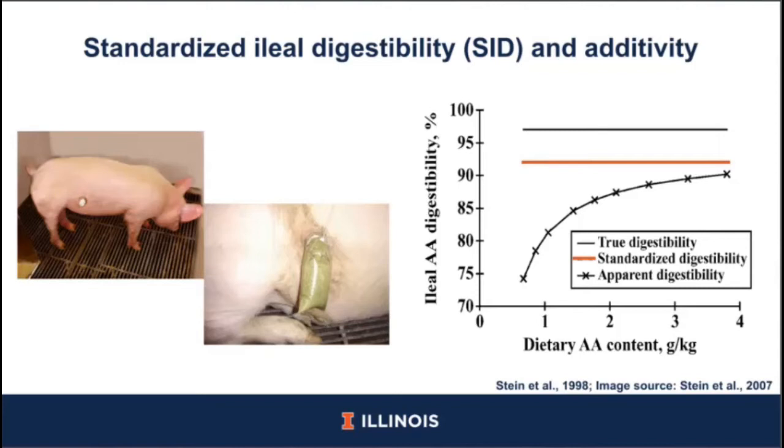Taking a look at the graph on the right from Stein et al. 2007, we observed that when basal endogenous losses of amino acids were not taken into account, ileal digestibility of amino acids increased with increasing levels of dietary amino acids. However, when total ileal outflow was corrected for basal endogenous losses of amino acids, the ileal digestibility value was referred to as standardized and was not affected by dietary amino acid levels, as shown by the orange line. Therefore, the SID values determined for ingredients are assumed to be additive in a mixed diet.